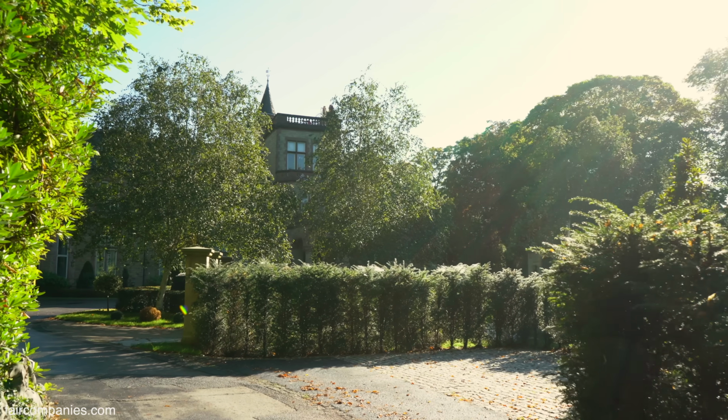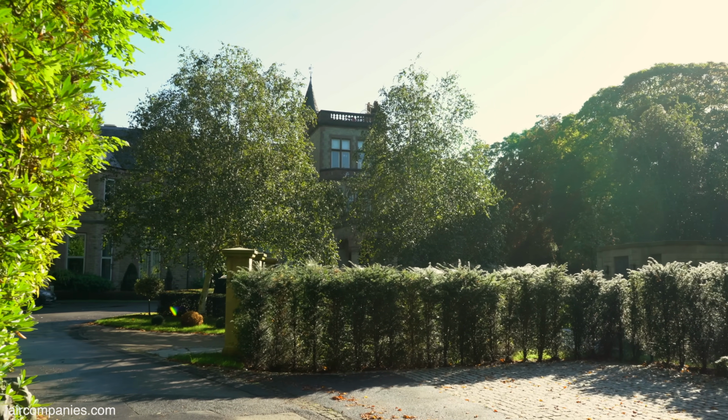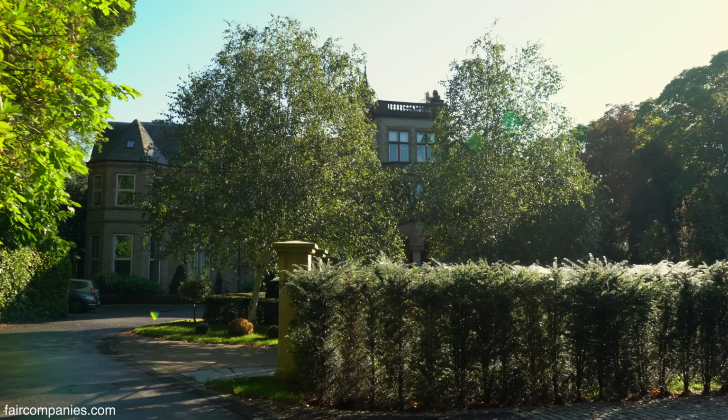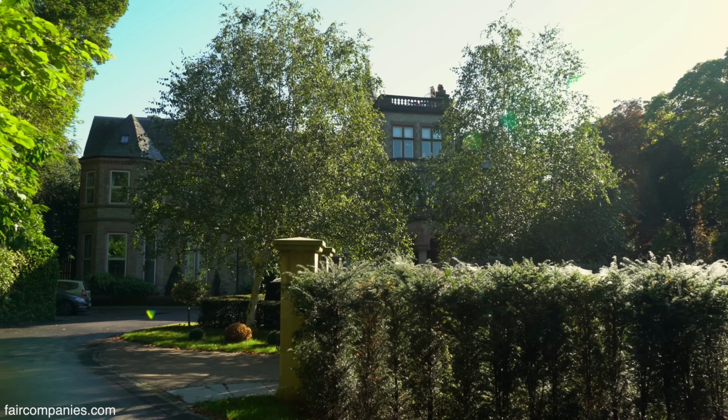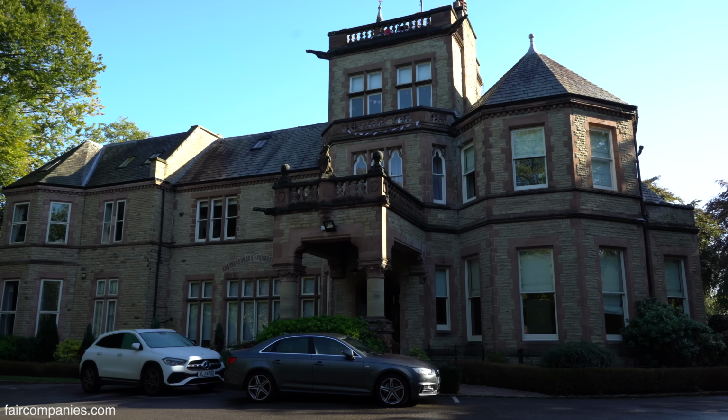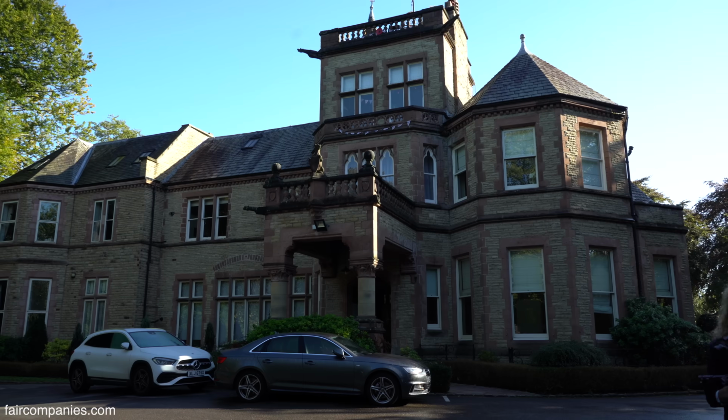called Limehurst. It was built in 1860 for a wealthy cotton merchant. This area was very much part of that industrial revolution. And this whole area really, there's massive houses like this that most of them now have been subdivided into apartments. My friend and I bought this and everything started from there.